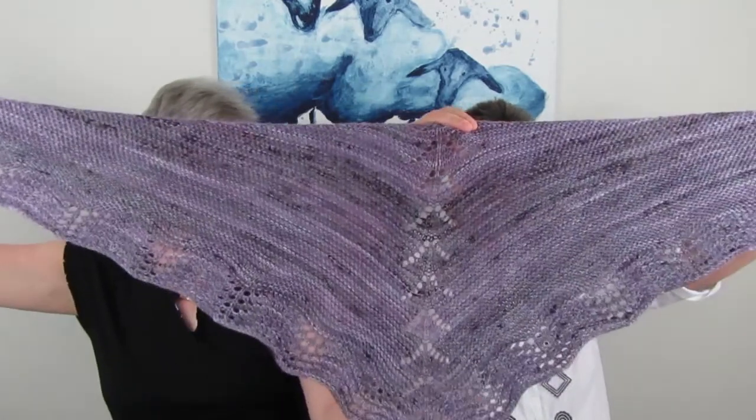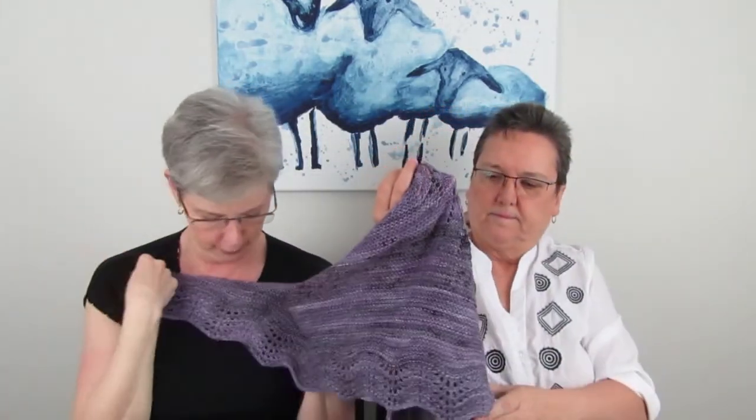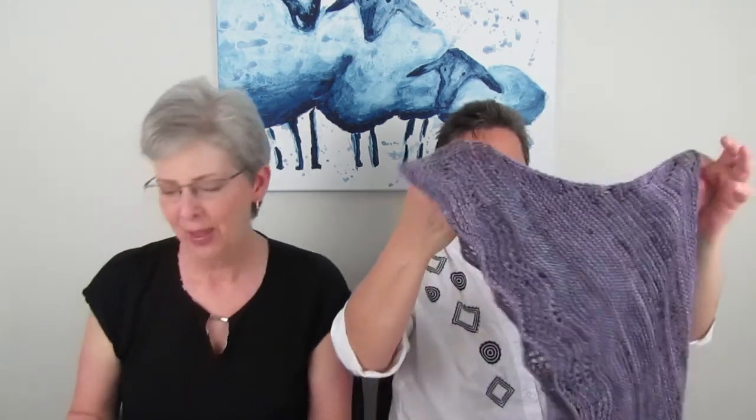Nice. So that's what this is all about. It's beautiful. I'm really happy with it. I love the shade of purple. I think it would look nice over black. Yeah. That is the nice thing about a one skein thing. If you love a color, but you don't want to overdo it, make a sweater or make whatever. Exactly. You can enjoy that color around your neck, and you've not had to mortgage your house. Because I know some yarns, you have to mortgage your house.